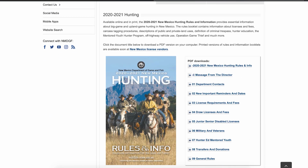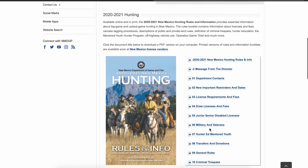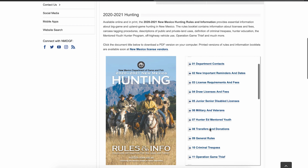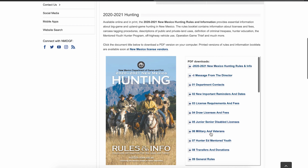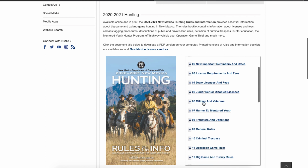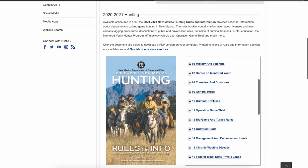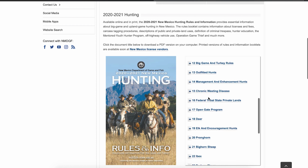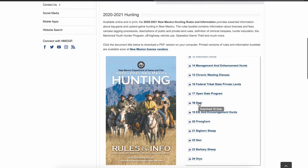Okay, so every year the Department of Game and Fish puts out what we commonly refer to as the Big Game Proclamation, okay? And in this proclamation, you can see the table of contents here. This is the electronic version. They also have hard copies at like Walmart, Cabela's, Sportsman's Warehouse. Most outdoor retail shops are going to carry a few of these hard copies on hand. But it's really convenient, it's right here online. So this is the table of contents, okay? You can see message from the director, department contacts. You keep scrolling down, general rules, Operation Game Thief, etc., etc.